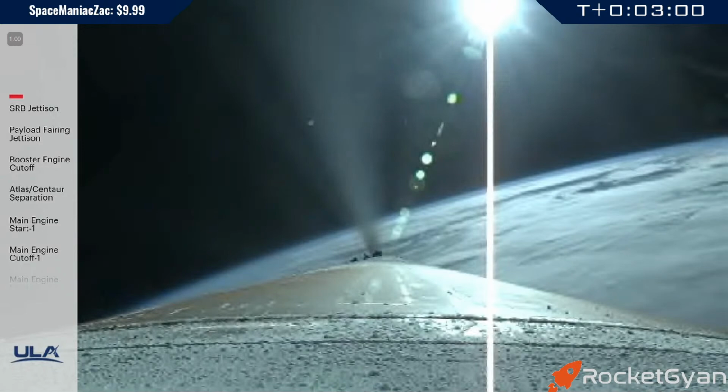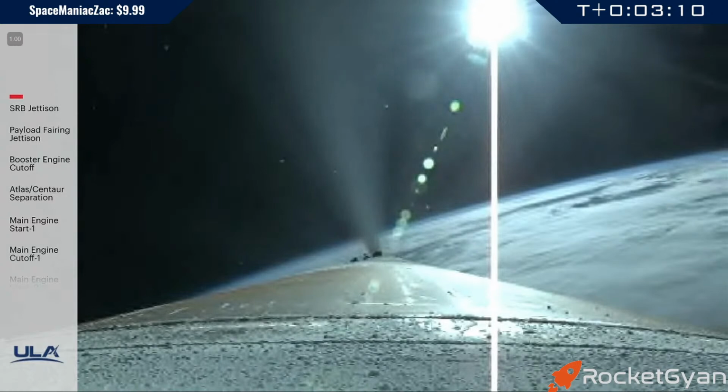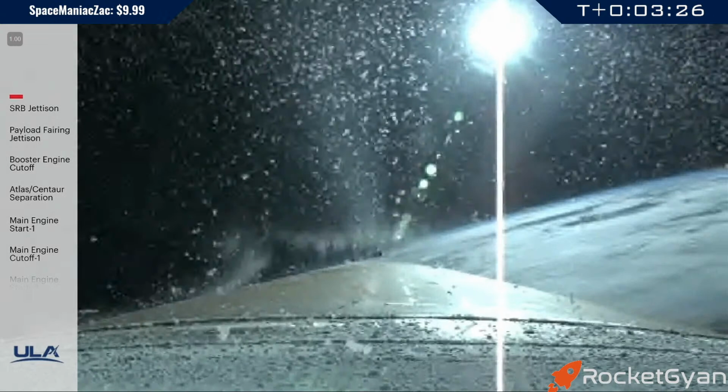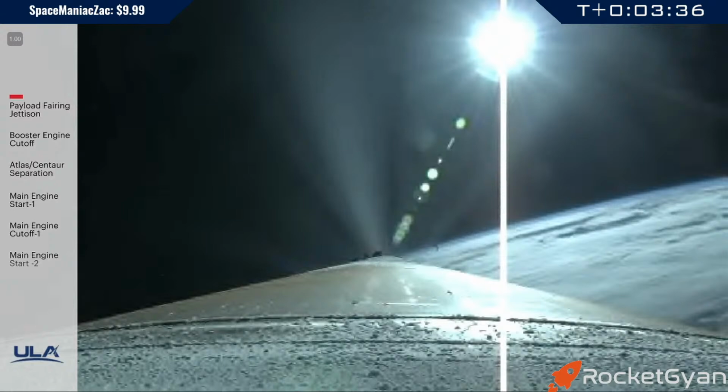RD-180 now throttling to maintain a constant 2.5G acceleration limit, seeing good response on the RD-180. Body rates continue to look good throughout boost phase. Wow. Look at that sun and the Earth. Now passing 3 minutes, 20 seconds into flight. Approximately 1 minute remaining until BECO. Fairing separation confirmed. Those fairings are down now. And we have good indication of payload fairing jettison and CFLR deck jettison. There you go. The rings have been jettisoned.